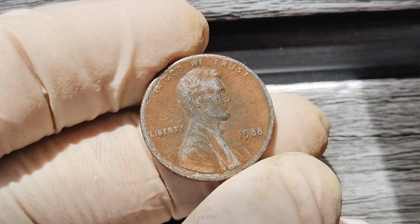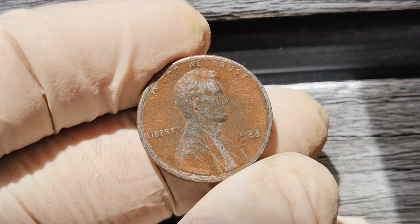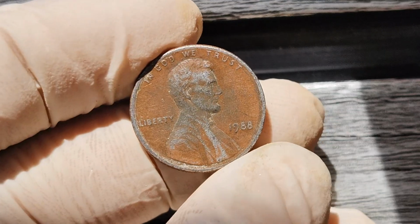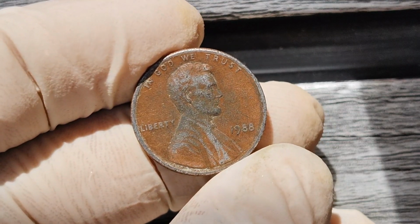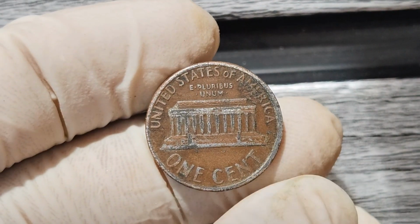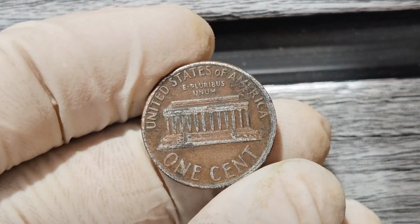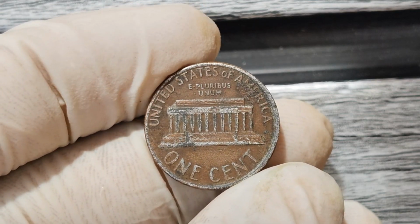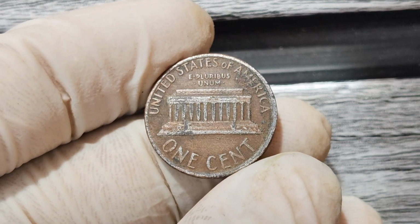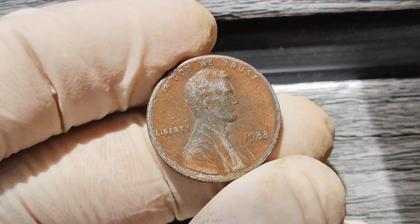Hey everyone! Have you ever found a penny in your pocket, tossed it aside, and thought, meh, just another penny? Well, hold on. What if I told you that one of those plain-looking pennies could be worth $1.2 million? Yeah, you heard me right. Today, we're diving into the fascinating world of the 1988 no-mint mark Lincoln penny. This little copper coin could change your life if you're lucky enough to find one. So, grab your magnifying glass and a cup of coffee, because we're about to go treasure hunting.